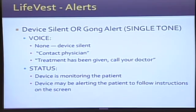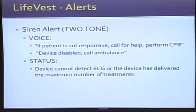If you get a gong alert, single tone, or it's silent, and the voice says, contact physician, or treatments can be given, call your doctor. That's just informational. That means the device is monitoring the patient, and it may be alerting the patient to follow instructions. And the instructions will be on a screen. If there's a two-tone siren alert, the voice may say, if the patient's not responding, call for help, perform CPR, or device disabled, call ambulance.